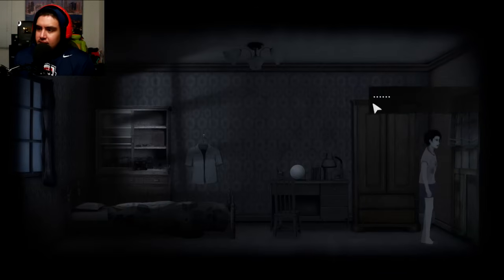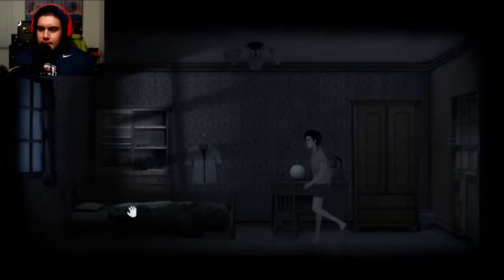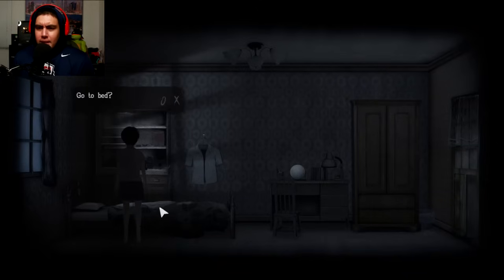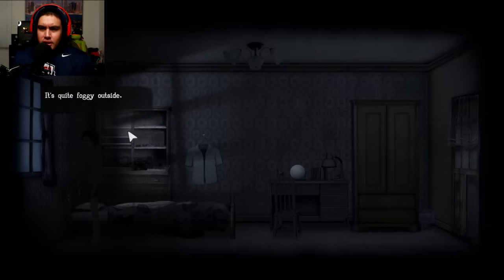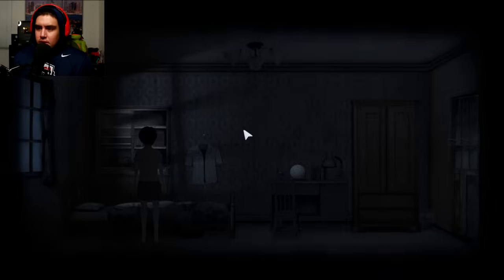Everything dies. They're fighting again. Feeling a bit sleepy now. I should go back to bed. No, I want to see them fight. I want to see why they're fighting. Are they fighting over me? Go to bed? I guess. I mean, is there anything else I can check? It's quite foggy outside. I can barely see the roads. Yeah, let's go to sleep. Let's sleep it off. Let's go night-night.